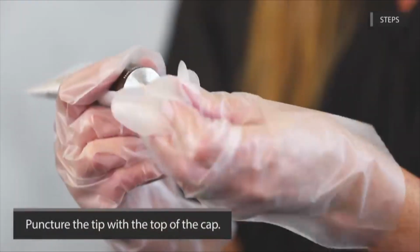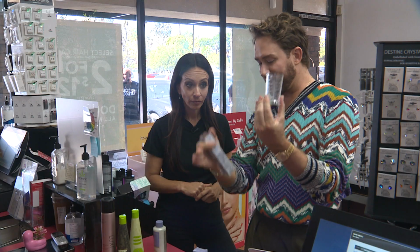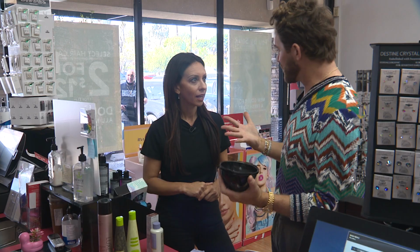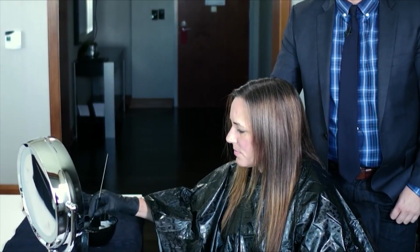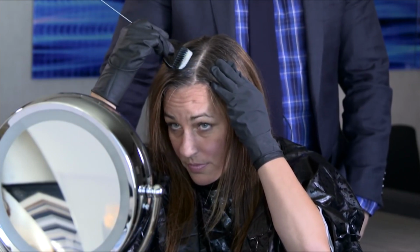Puncture the tube of color, and you're just gonna squeeze the color until the liquid comes up to 2. So that is a perfect mixing ratio. Then you dump it into your bowl, you take your brush, you mix it till it's perfectly mixed. Now you're ready to apply. With the color, you want the precise application with the brush because you're literally gonna tap at your root. You're just going to take the color, scoop it out, and just tap at the root.